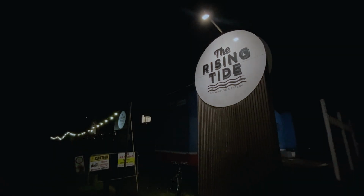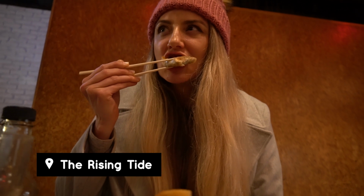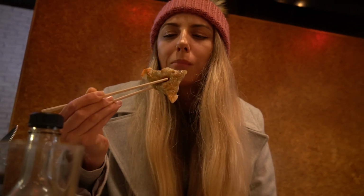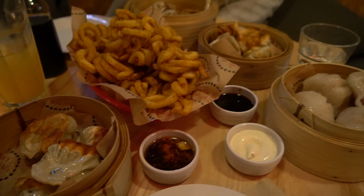When we got back, we were starving. So we made our way to the Rising Tide. Now this place does awesome dumplings. It's a brewery as well, so there's some beer there that you can enjoy if you're into something on tap. We usually are, but we're a little bit tired.